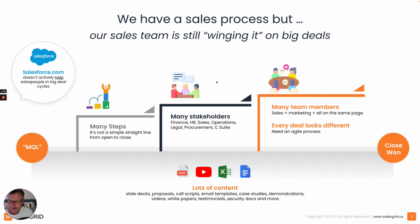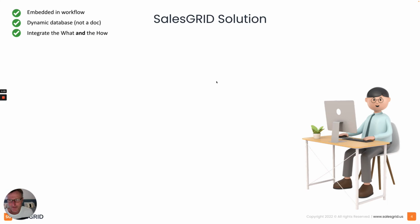And the reality is that tools like Salesforce might be great at measuring, tracking, recording pipeline, but they don't actually actively help the sales team navigate these big deal cycles. And so what we're all about here at SalesGRID is really providing a solution where they can actually embed their sales process, their sales playbook in their day-to-day workflow in a way that's dynamic, not a static document, and in a way that integrates not only what they've got to do, but actually how they do it. So both the sales process and the methodology embedded in their workflow in a dynamic database.